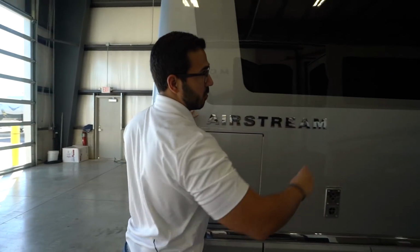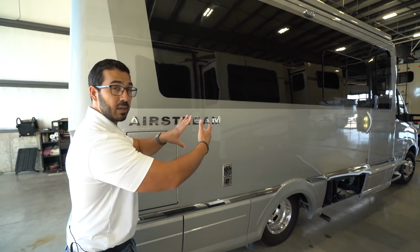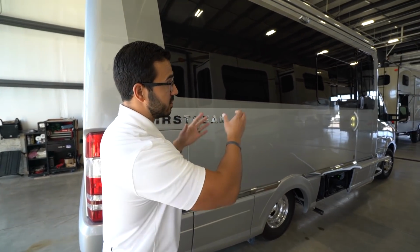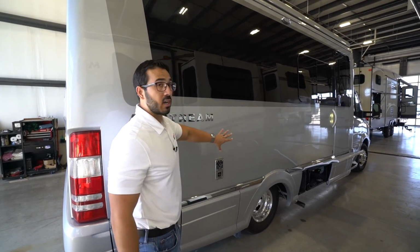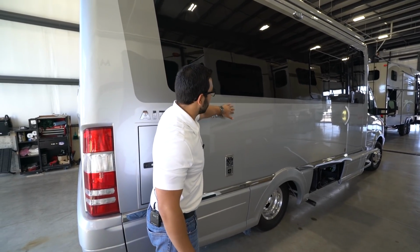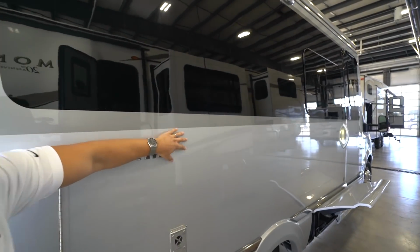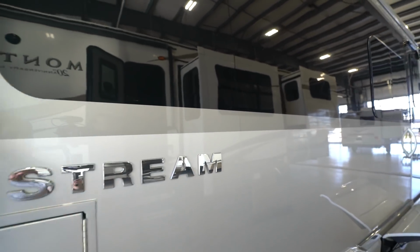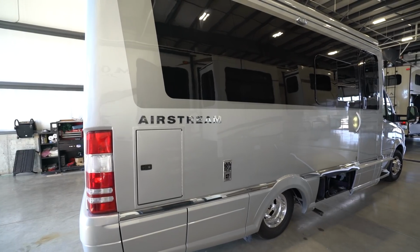Beautiful paint on here, folks. One of the things I forgot to show you up front was the fact that the cab actually matches the body. It is the same paint that Mercedes uses on the cab. They match it here on the Airstream. They have a cut and buff process, so it has that shine and luster. If you go over right here, you know, the black, this dark gray, and this lighter gray, that's 3 different paint colors, and you can't feel anything when you run your hand over that. And that's thanks to that cut and buff process. They did a beautiful job on the paint here.